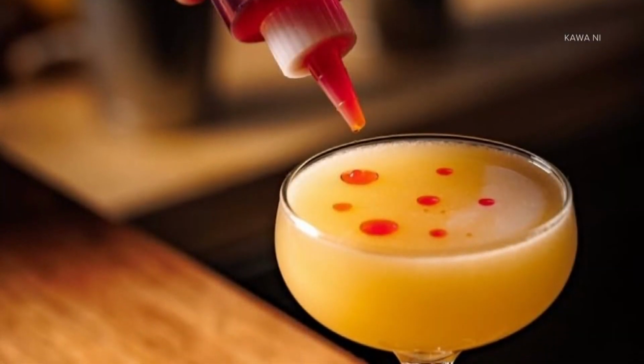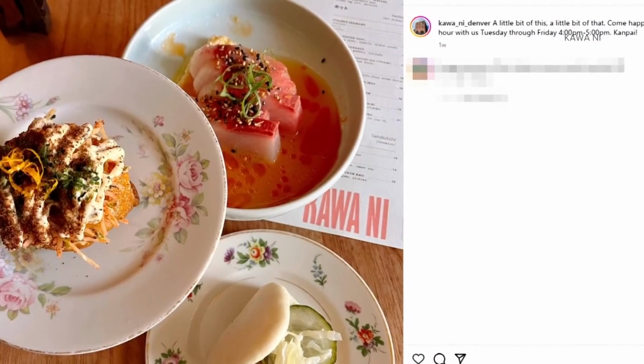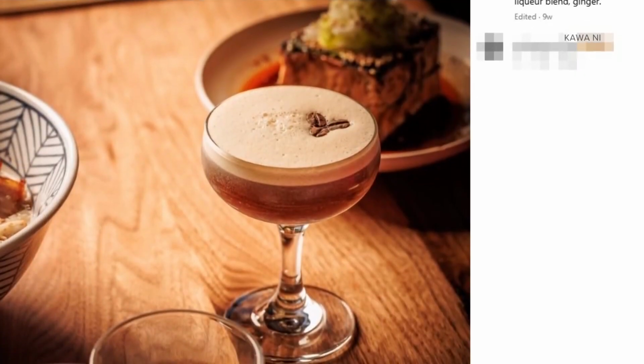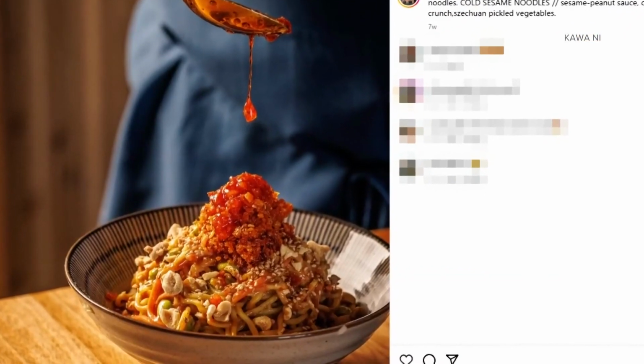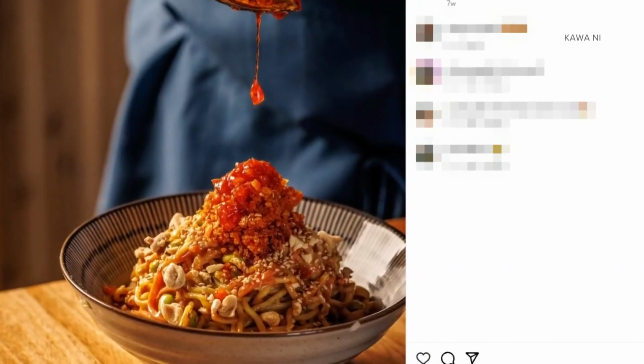Okay, Kawani, you guys, is a personal favorite of mine. The Michelin recommended Japanese pub has one of the most talked about happy hours in Denver right now. From $5 sake and beer bombs to $5 bao buns in a lively setting, there's no better way to unwind after a long day or end your work week. You can enjoy happy hour from 4 to 5, Tuesday through Friday. And this is a steal because this is a fancy schmancy place.